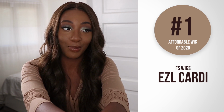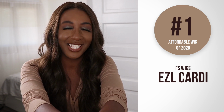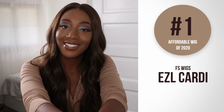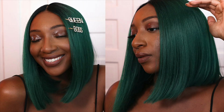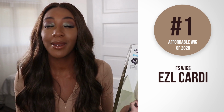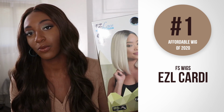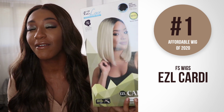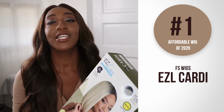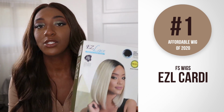We just gotta take a moment because the wig, she came and she did what needed to be done. In money green. Okay, the color is GT1B dark green that I'm wearing, but I want every other color that comes in this wig. Like, I will literally get every single color that comes in this wig, and there's a bunch of them. She is the number 1 wig of 2020.